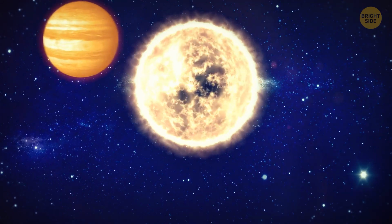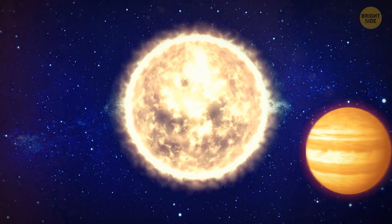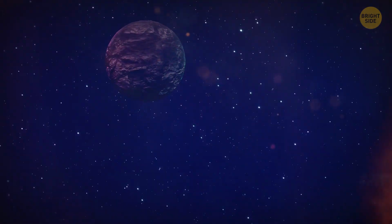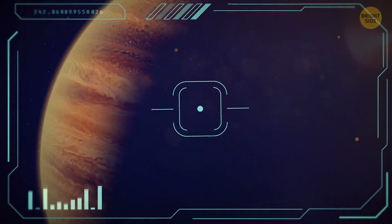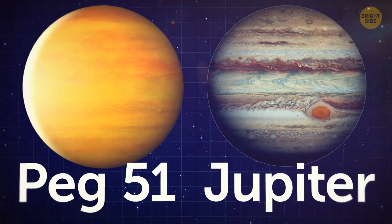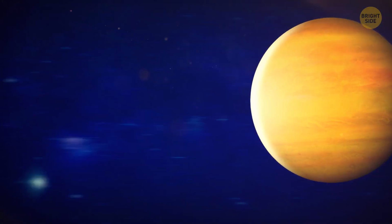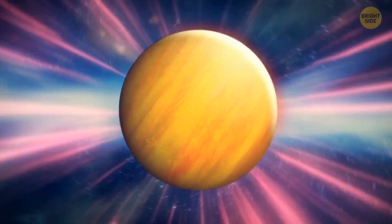Okay, first, they discovered Peg 51, an exoplanet that orbits a star similar to ours. An exoplanet is any planet outside of our solar system that orbits a star that's not the Sun. This planet was completely different from anything we've ever found. Almost the same diameter as Jupiter, but half the gas giant's mass. It took only 4 days for this exoplanet to orbit its star, which seemed impossible. It was definitely too fast for something so massive.